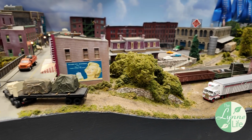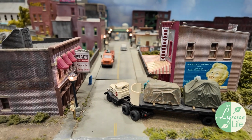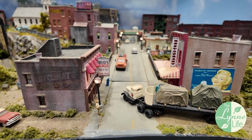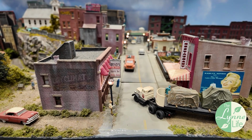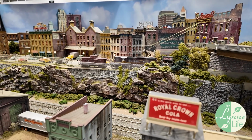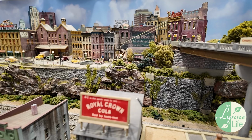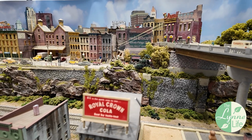The details down the street here. The bridge going over the train tracks. I believe this little locomotive here just goes in, stops, and then backs up again.